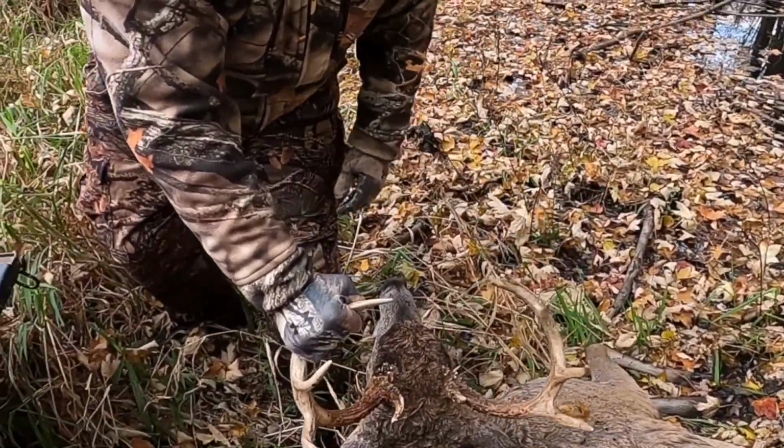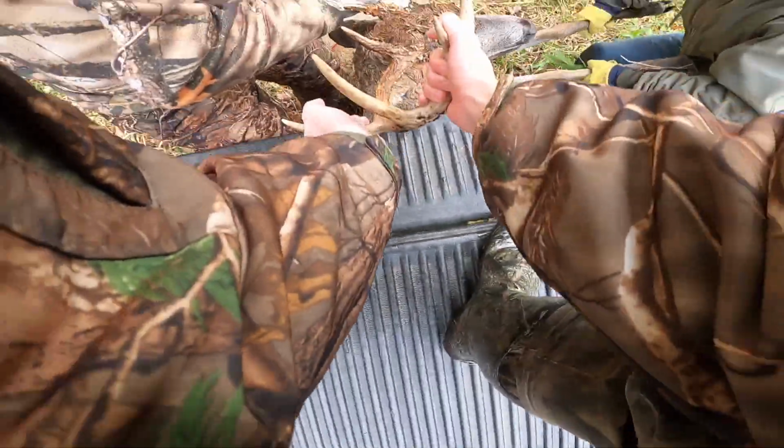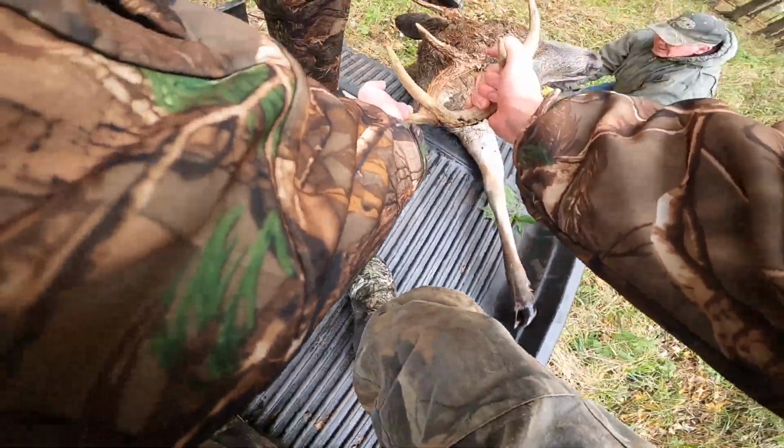That's a dandy. Just flip him this way, Cam. That is a nice one. Hold on. Get up there and help you. 5 pound, they're pretty heavy.